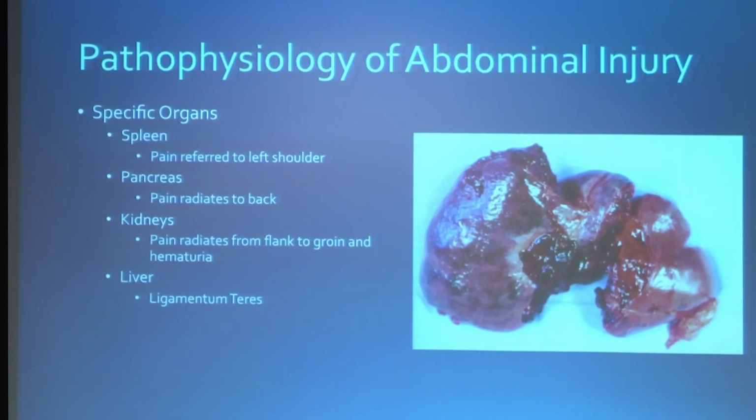Pancreas, pain generally radiates to the back, sort of high back, in between the lower portion of the shoulder blades. Kidney, pain radiates from the flank to the groin, and they may have hematuria as well. Liver and gallbladder, depending on where the injury is, they're going to have right upper quadrant discomfort, and they may also have right shoulder blade pain. When you get blood underneath the diaphragm on the right side, you generally have pain in the right scapular area as well.